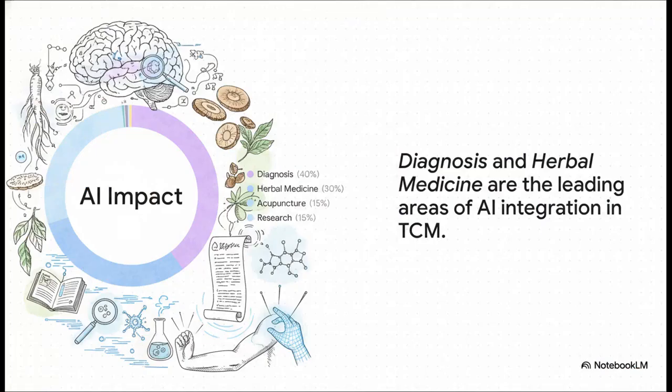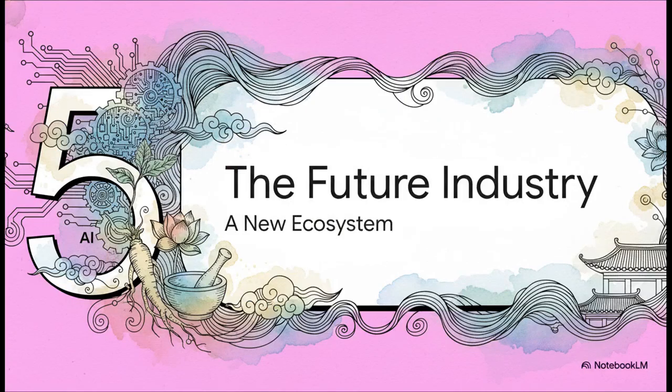So, as you can see, the biggest waves are being made in diagnosis and herbal medicine. And that makes sense, right? Those are the 2 areas where spotting patterns in massive amounts of data and creating standards really pays off. But AI is also making some serious headway in helping with acupuncture and speeding up important research. But this whole thing, this fusion of AI and TCM, it's doing more than just changing how doctors work. It's actually building a whole new industry, a modern ecosystem around this ancient medicine.